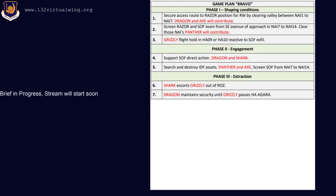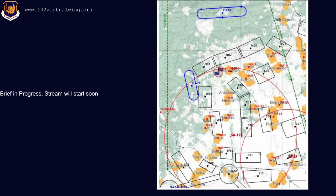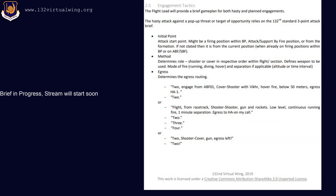And phase three is extraction. Shark escorts Grizzly out of the ROS, and Dragon maintains security. So Dragon will be the last one to leave the scene. And that's it. Three phases, very simple: shaping conditions, engagement, and extraction. If you have any questions, I'm pending questions.